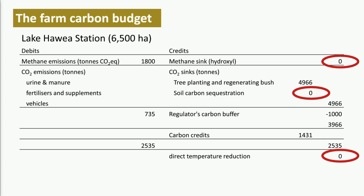So this is a farm, this is a carbon budget for Lake Hawea. They were the first people to have a certified carbon budget. What's interesting about this budget is that if you look on the debit side, you've got the methane emissions, okay, and you've got the CO2. On the credit side, you've got tree planting and regenerating bush, and that's it. They've taken off 1,000 tonne of carbon just for a buffer.